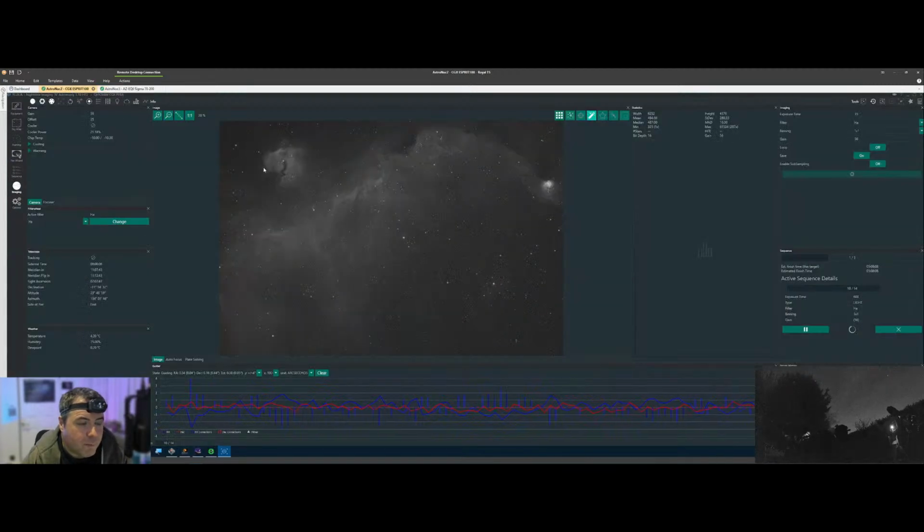So yeah, I'm quite pleased. I'm annoyed with Celestron for having that bug in for so long. At least it's fixed now, hopefully.